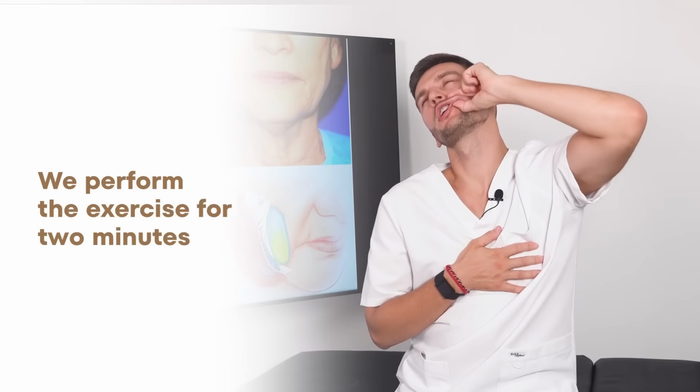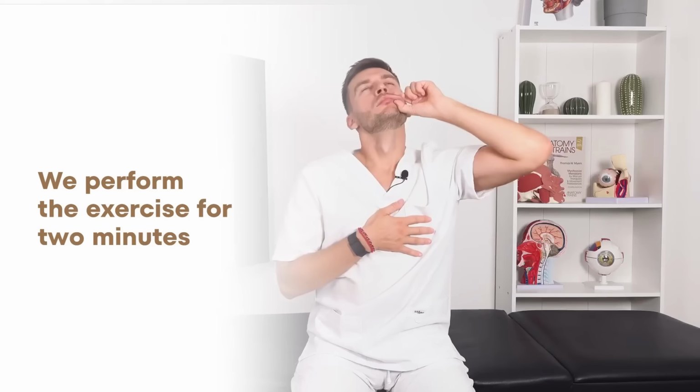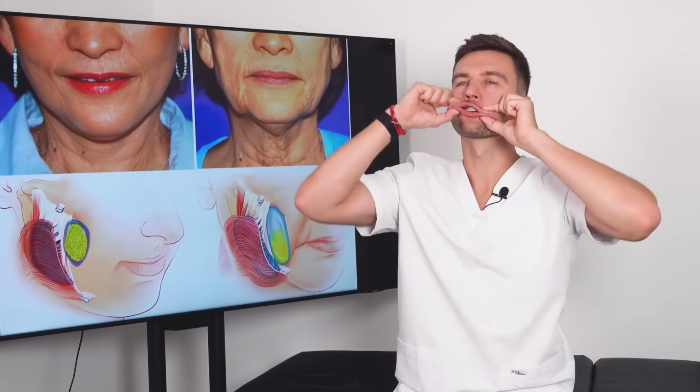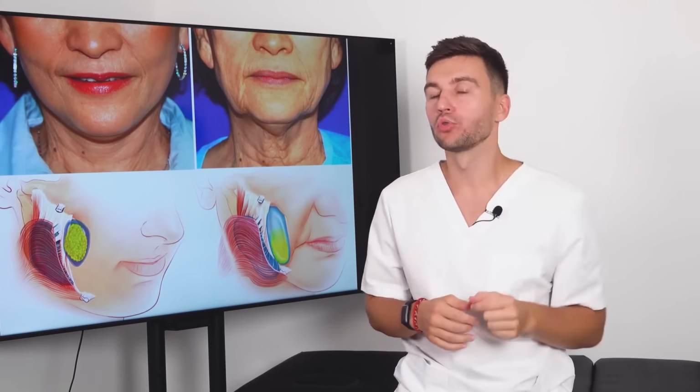Don't forget to breathe. Inhale, exhale. And after that, you can smile and see how the smile feels. You can then do a retest and observe how the tissues move on one side and on the other. And you'll feel that on the side where you did the stretching, the corner of the mouth lifts more easily. After that, do the same on the other side for 2 minutes as well.